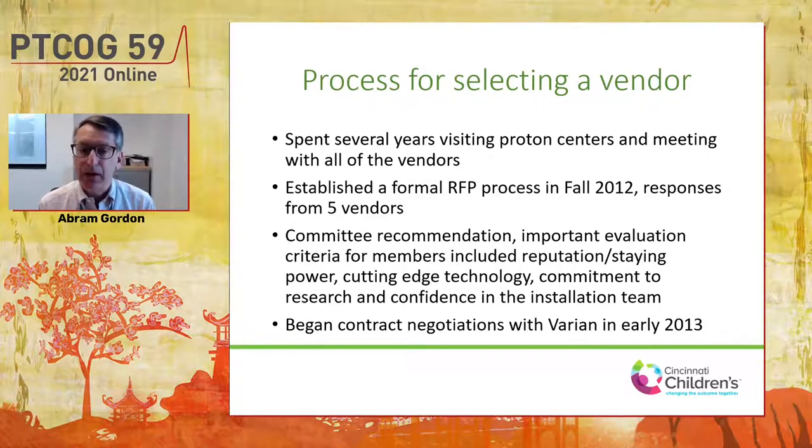In 2012, we started our formal RFP process. We formed a committee that had oversight into the selection process, with a number of different people from a whole host of different areas within the hospital, and they all had different ideas of what was important to them in the selection process. And we began contract negotiations with Varian in 2013, which was just about a full year before signing our contract.